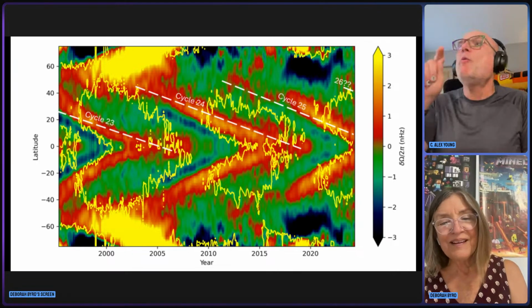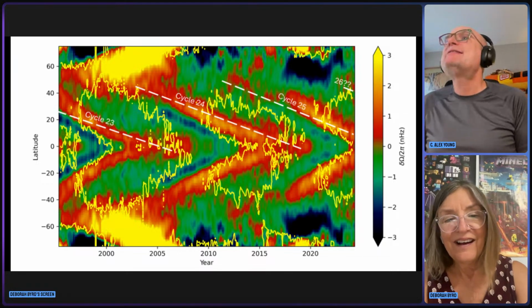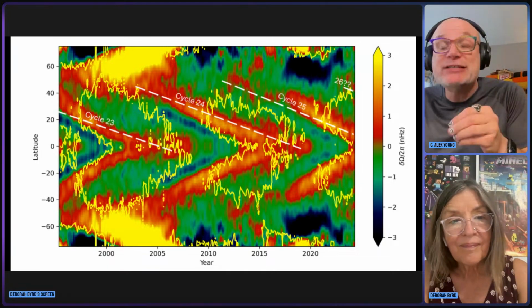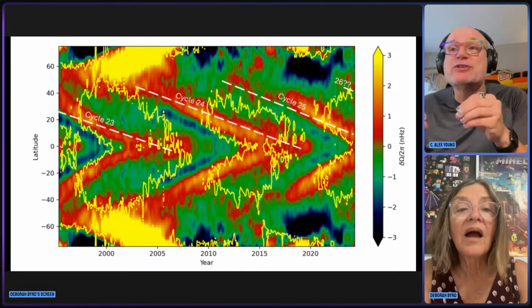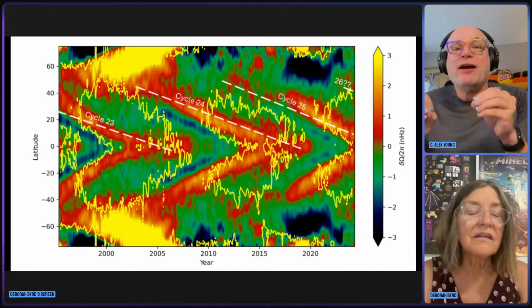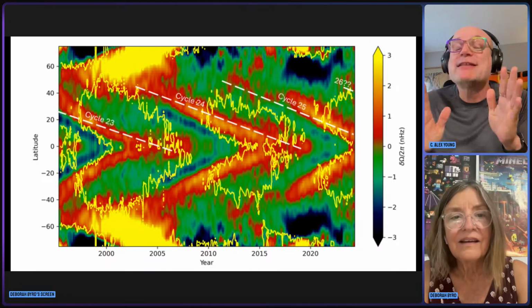Right, right. Now, what we're looking at here, this data is not sunspots. This data is actually looking at oscillations in the sun, a specific type of oscillations. So this is helioseismology. Oh, okay. So this is not sunspots. Let me clarify. This is not sunspots.